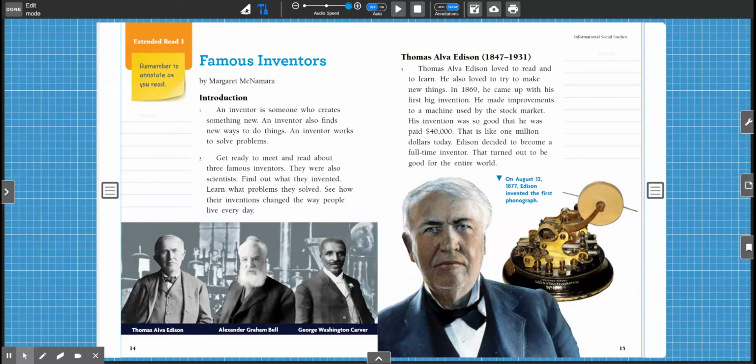Hi friends, this is the reading lesson for second grade. We are going to read a story today called Famous Inventors. It is on page 14 in your booklets. So you need your booklets open to page 14, you need a pencil, and you need a highlighter.